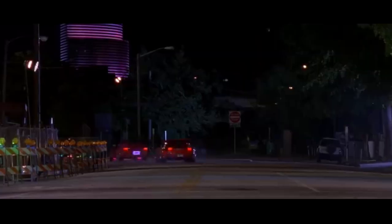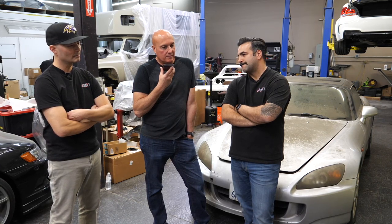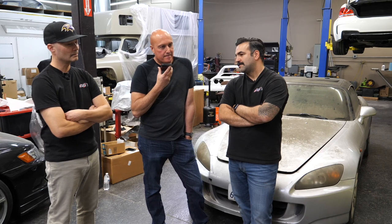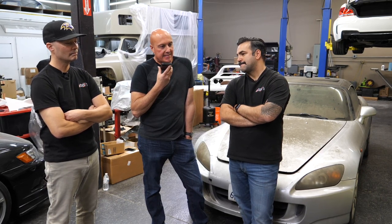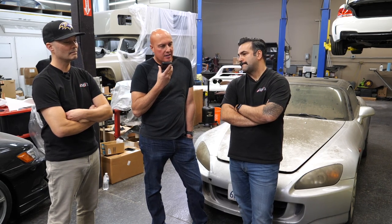And you have to kind of pick which team you're on. Are you on Team Fast and Furious and you're going to build an actual replica, or are you going to do just a tribute to make this thing what that car should have been? What most people don't know is that car did not actually have the supercharger until after the movie. It was your garden variety S2000 with an exhaust and an air box.